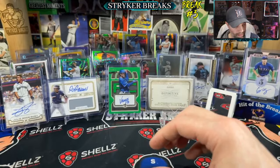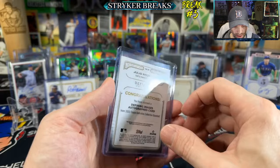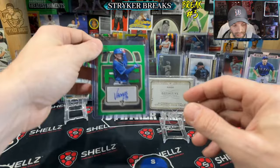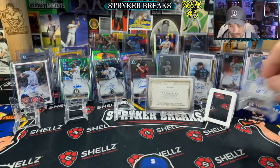Julio Rodriguez. And that is a defining image. Yes, it is. Rod Carew, 14 of 40. Relic auto. Vargas, rookie auto with his number, numbered to 25. We got a patch.